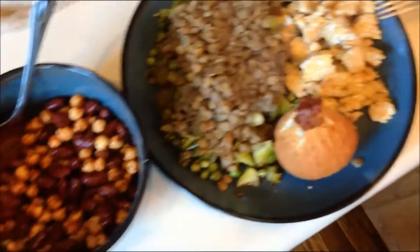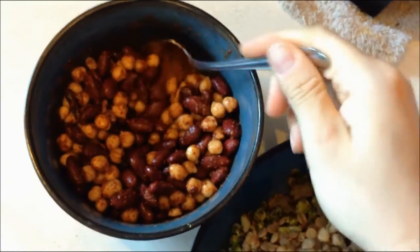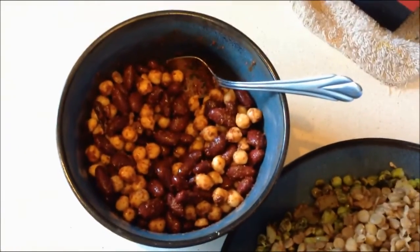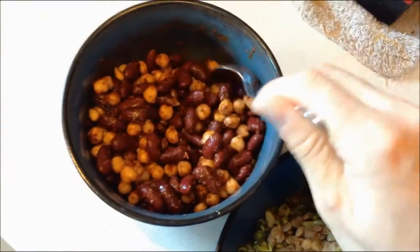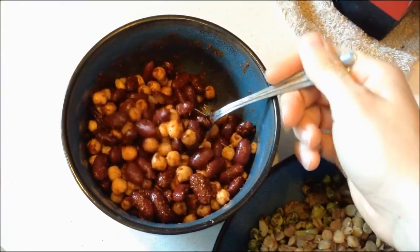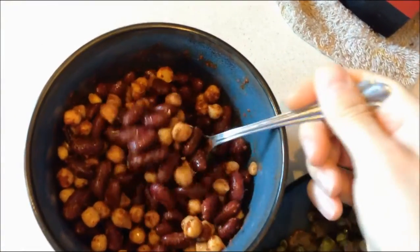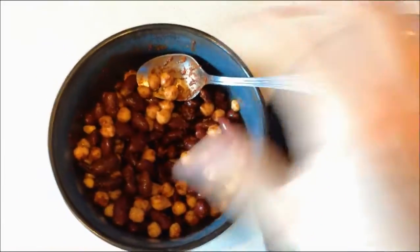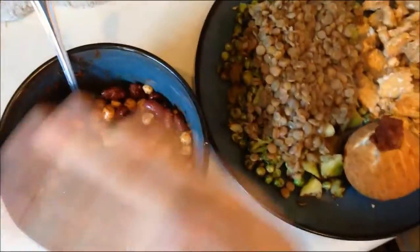But what we got for lunch is 1.5 servings of chickpeas and 1.5 servings of dark red kidney beans. And I put some chili powder in there, mixed them up. I have this every day for lunch, Monday through Friday at work. And I had some extra today just the way it worked out. So I like putting chili powder in there. Normally I have an avocado on top of it. I have an extra avocado, which I'm eating with dinner, so I'm saving it for then.